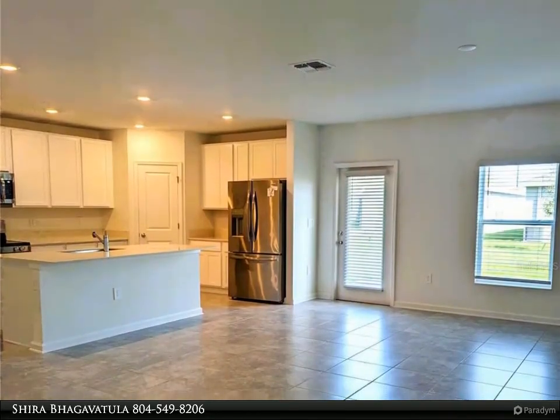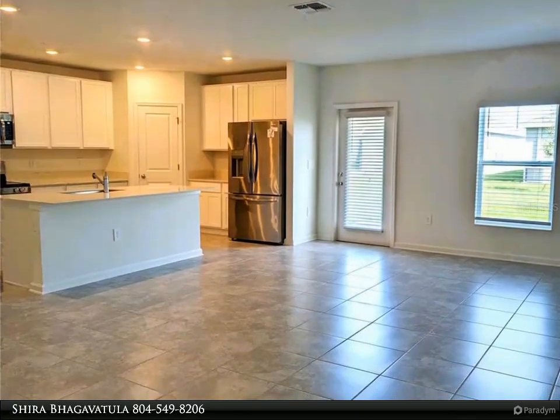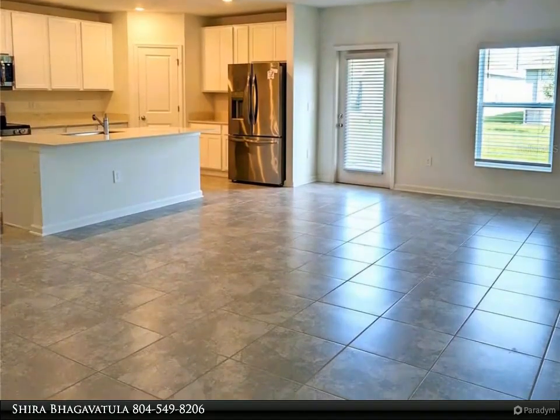This home comes fully equipped with everything included, with features like brand new appliances, solid surface countertops throughout and oversized tile flooring in the wet areas. High-speed internet is included with the rent. Washer and dryer not provided.